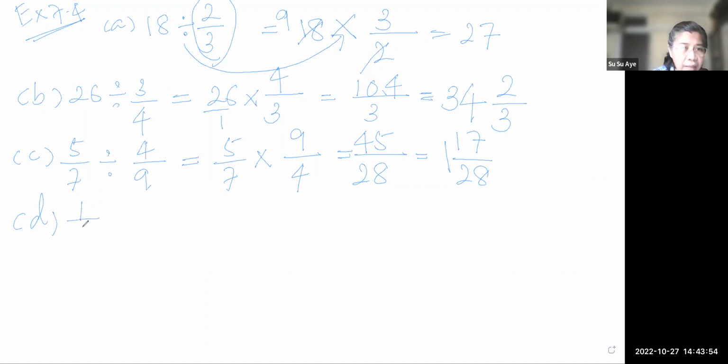1 by 7 divided by 5 by 21. First fraction, copy again. Multiplication sign. 5 is down, 21 is up. 7 and 21 cancellation. 7, 1, 7, 7, 3, 5, 21. Our answer is 3 by 5. Numerator is less than denominator.